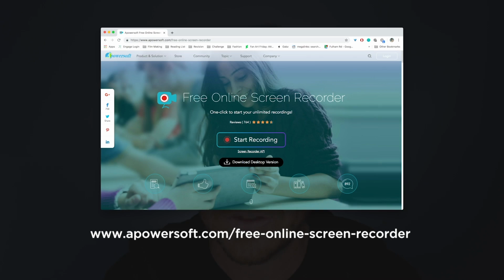I use a program called Screenflow, but it's Mac only, unfortunately. But there are other options that are PC and Mac friendly. In fact, there are free options. There's one called A PowerSoft Screen Recorder, which is a web based free screen recording software, where you create your slides with a program. You can use Keynote if you're on an Apple computer, or you can use Google Slides for free. Or, of course, you can use Microsoft PowerPoint.